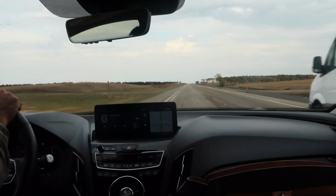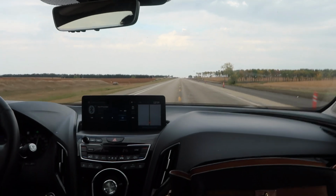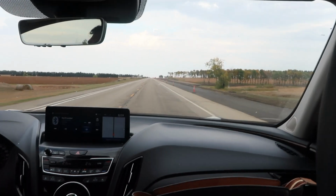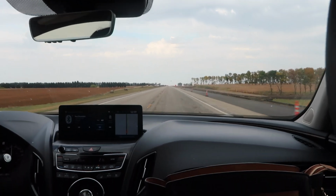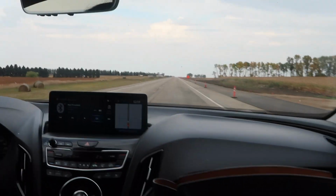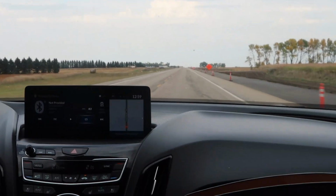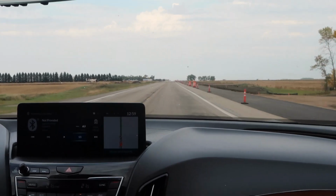Currently taking over because there is a dotted line, so you can do that. But you have to be very careful. We have to make sure that we cross with care, because there could be oncoming traffic from the other side, so that's why. Cross with care.